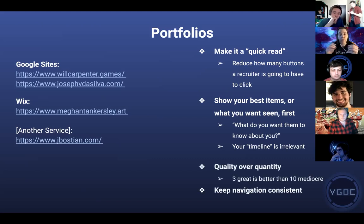And then the final one is that you want to have quality over quantity. This is a common term: having three really good projects and experiences is going to be better than ten really mediocre things, because the ten mediocre things are going to bring up more questions than they bring answers to the table about how good of a candidate you're going to be.